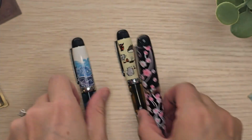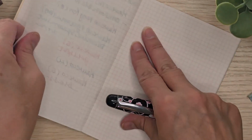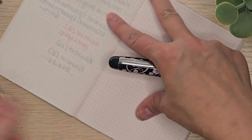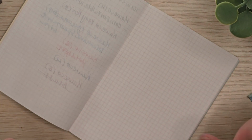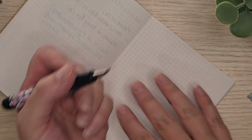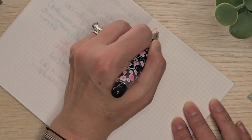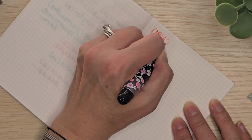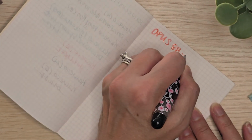So I'm going to just show you a quick writing sample because this Cherry Blossom is kind of fun. It's a 1.4 stub, and it is the biggest nib that I have. And it's a fun writer. I don't journal with it very often because it is so thick. Oh, a little hard start. But you can see, I mean, it's got some thick lines.